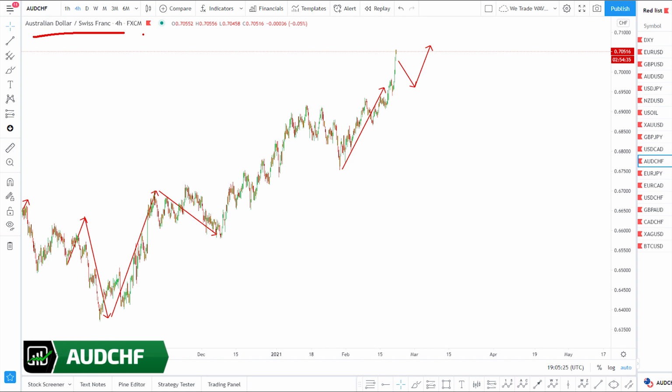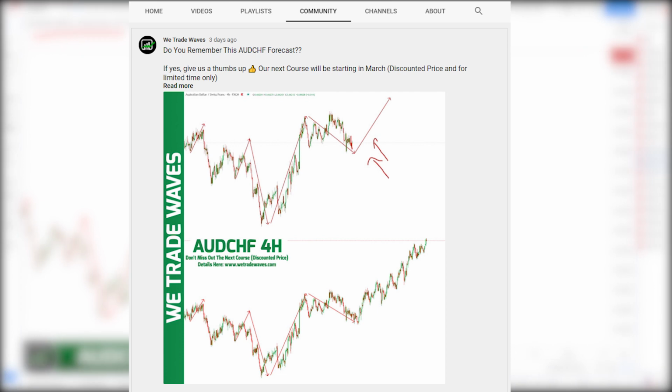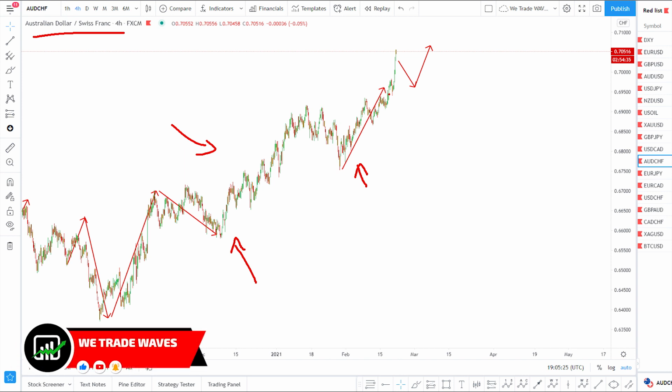Aussie Swiss, I don't know, guys, if any one of you is still holding this trade. Even for those who made money out of this upwave, let us know, guys, in the comment section. We would love to read your success stories. Also, your comments, guys, will support the channel and will push us to give you more and more every single week. So, the market went up from here to here. Those who took profits here, you did a great job. Enjoy the profits and don't feel that you missed this upwave.